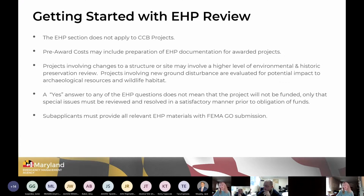So this is one of these keys to success as a part of your application, just to be aware that you may need to go through some additional consultation depending on the nature of your project because of these various reviews. It's not a deal breaker, but you should be mindful that it will potentially be involved. A yes answer to any of the EHP questions does not mean that the project will not be funded, only that special issues must be reviewed and resolved in a satisfactory manner before funds are awarded.